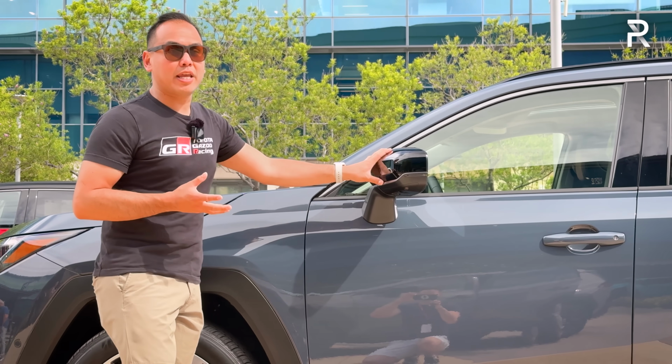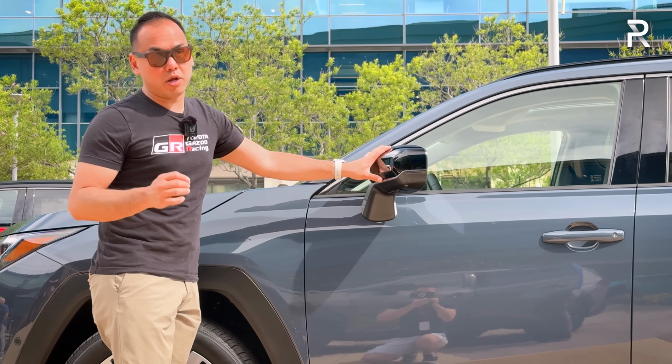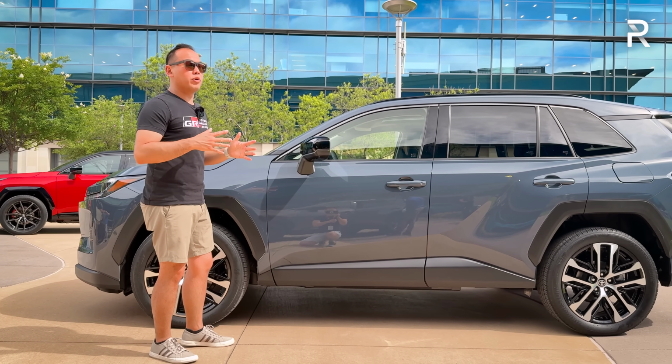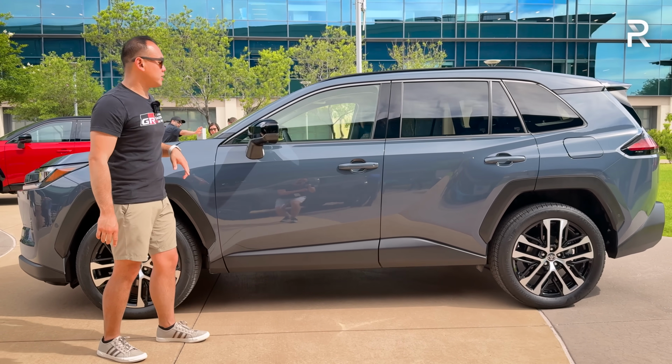You can get a 360 camera. In fact, this car comes standard with Toyota's latest Safety Sense 4.0. So now we've kind of upgraded from 3.0. They weren't ready to quite talk about what 4.0 includes in terms of the upgrades to the safety features, but we'll have that information as we get closer to the on-sale date.